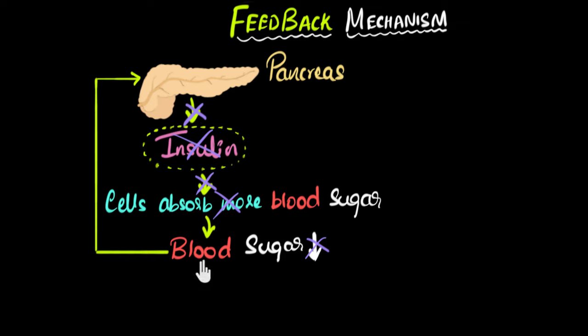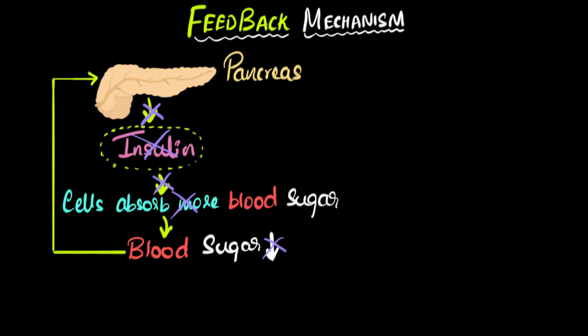Now, of course, if you study in more depth, we will call this a negative feedback, because the message is making the organ reduce the amount of hormone secretion. There are other feedback mechanisms in which the message will make the organ increase the amount of hormone secretion. But for our case, we don't have to worry too much about positive and negative feedback. Don't worry about that. Just understand the feedback mechanism in general. Anyways, let me take one more example.